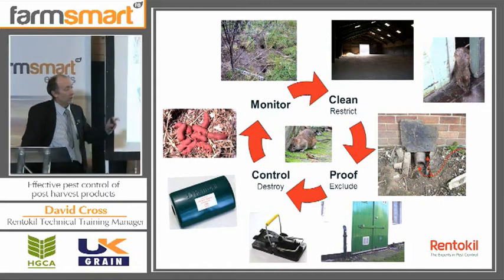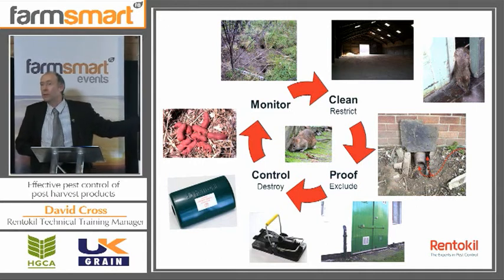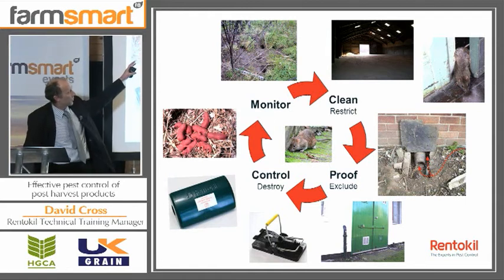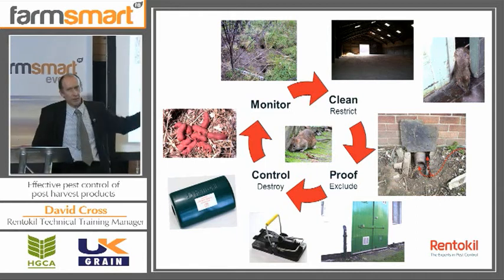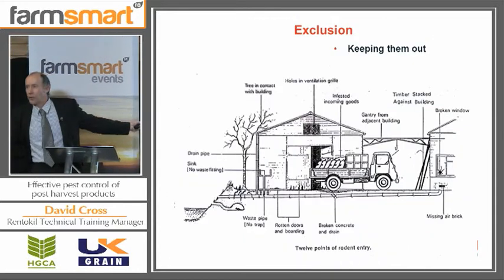All of those things should be looked at, and then any control program is absolutely no good unless you write it all down. So there should be a reporting structure in there to say that baits have been inspected, the building's been checked, we haven't found any droppings, and we've had a look at all the different potential proofing defects. You could talk all afternoon on this.